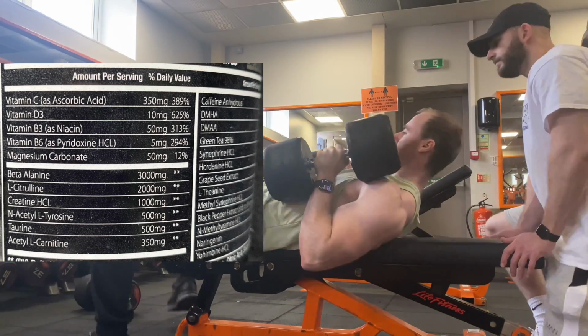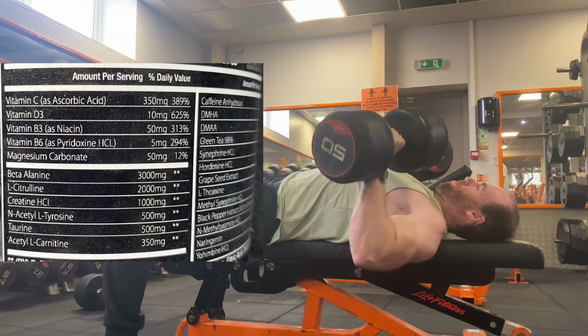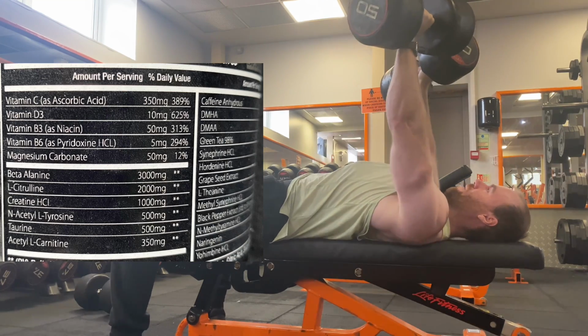It's a 10-gram scooper. We've got some vitamins at the top, won't delve into them, pretty self-explanatory, general bodily function. No one's buying this for the vitamins. No, just us on that one.